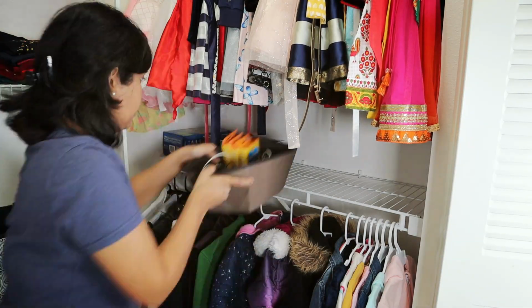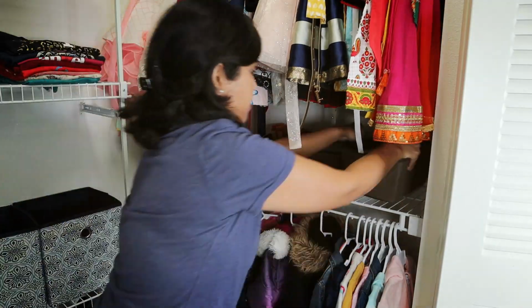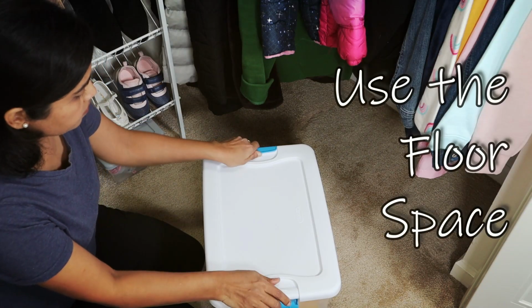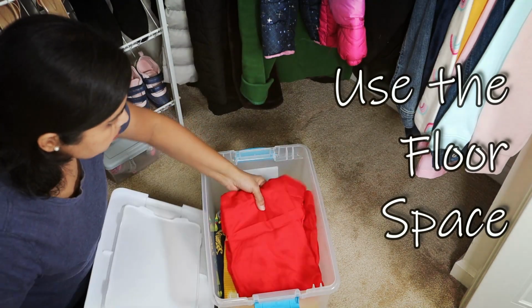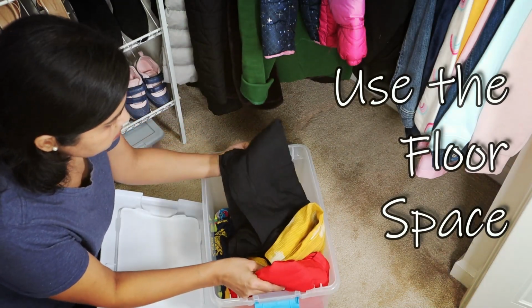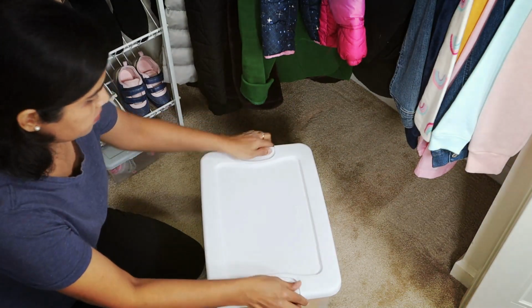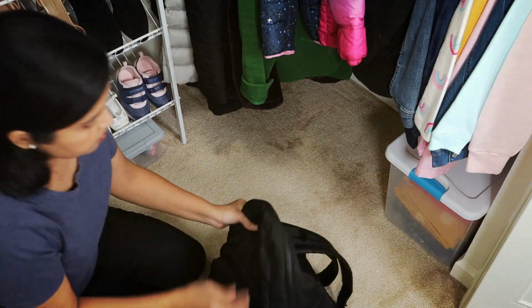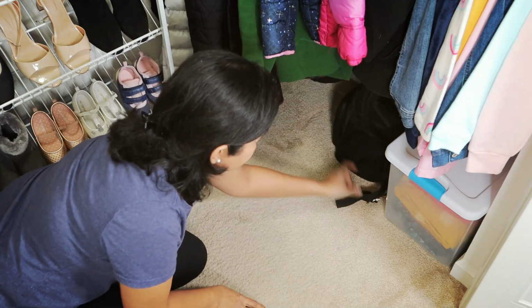In two of the bins, I have stored the active wear for easy access. I have kept a plastic storage bin with lid to store the clothes which need ironing. This helps me to just pick up the basket and get them all to the ironing board. Next to it goes my backpack, which I carry everywhere I go.